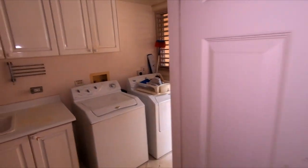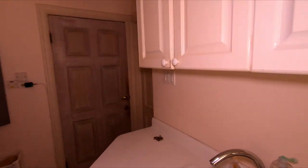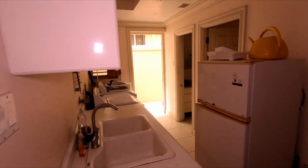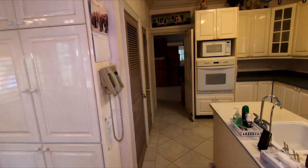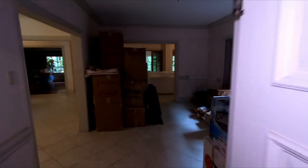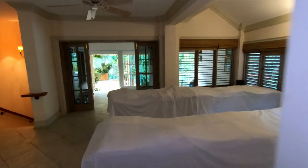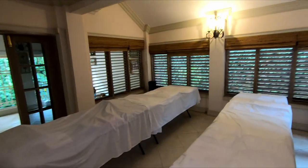And this house is huge, it's very easy to get lost inside this house. It does need a bit of modernizing. I was told somewhere along the lines of 200,000 can modernize this for you. So this is one of the dining areas here. TV room, that's right here.